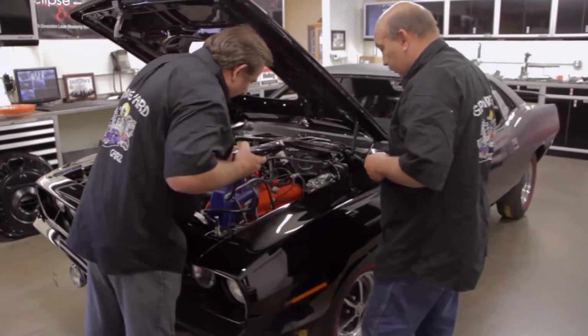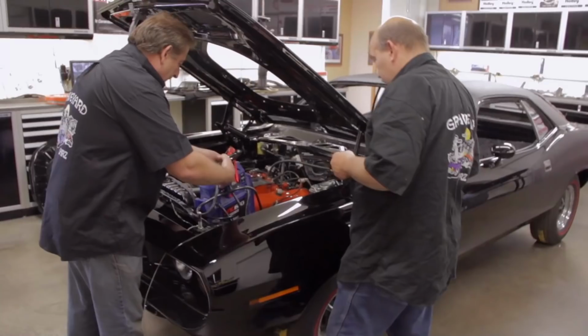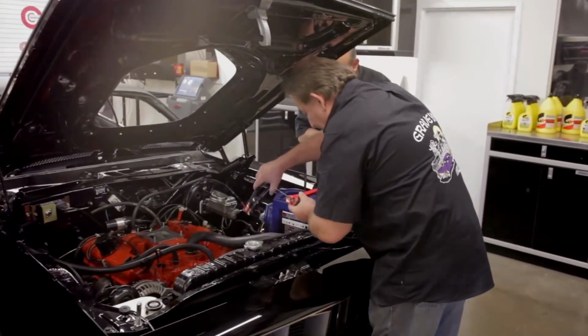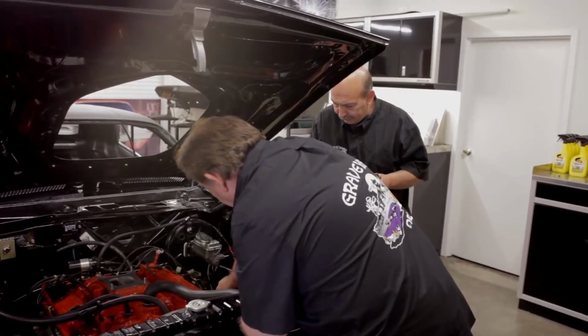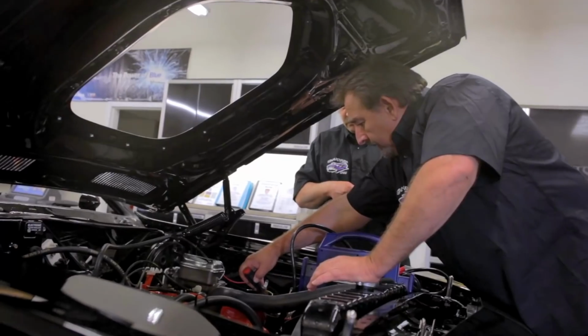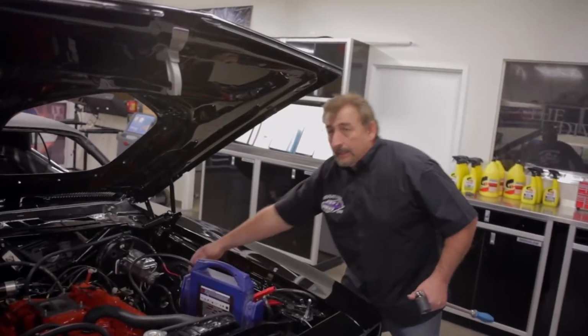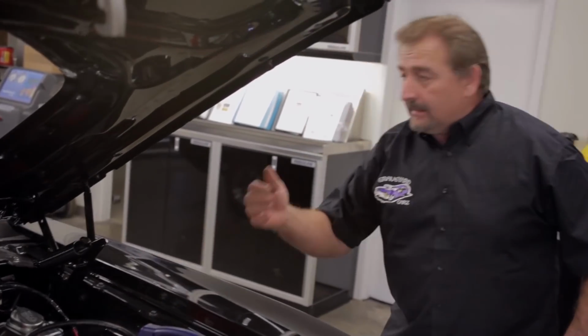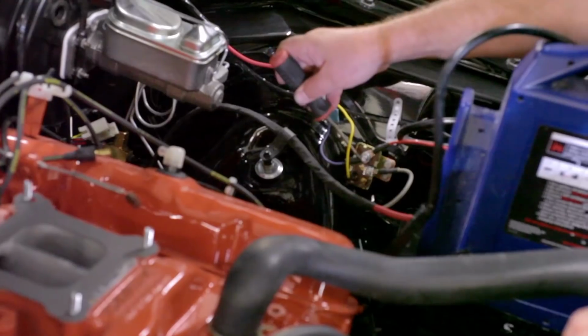We do not have our yellow cap Group 24 battery yet. Where's the negative cable? Is it not hooked up yet? It is not even on there. Nice. That's what I was hoping, is nobody put that on yet. Let's see if it'll actually crank over or not. So what I'm doing when I touch the relays together, I'm connecting the solenoid to the main power, which simulates exactly what happens when you hit the key.